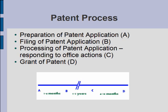The application then enters the processing stage, which often requires responding to office actions, which we will discuss later. This can take between 6 months to a few years, depending on the facts of the case. The last step in the process is to pay the grant fees after the application has been approved.